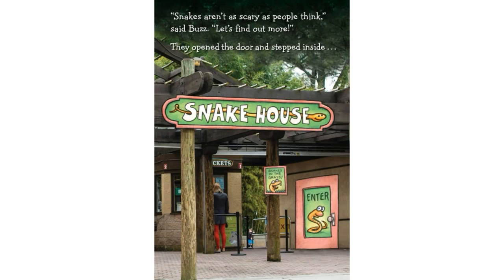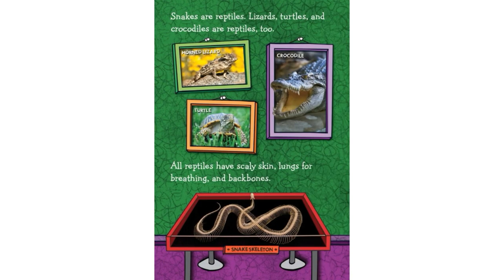Snakes aren't as scary as people think, said Buzz. Let's find out more. They opened the door and stepped inside. Snakes are reptiles. Lizards, turtles, and crocodiles are reptiles too. All reptiles have scaly skin and lungs for breathing and backbones. There's a snake skeleton down there.